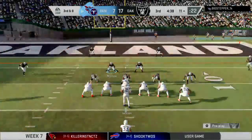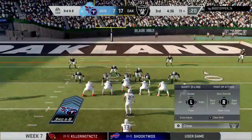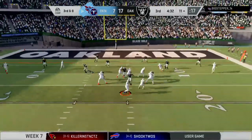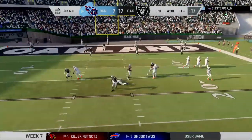Here we go. Hey, hold on. You don't want none. Jackson to throw on 3rd down.